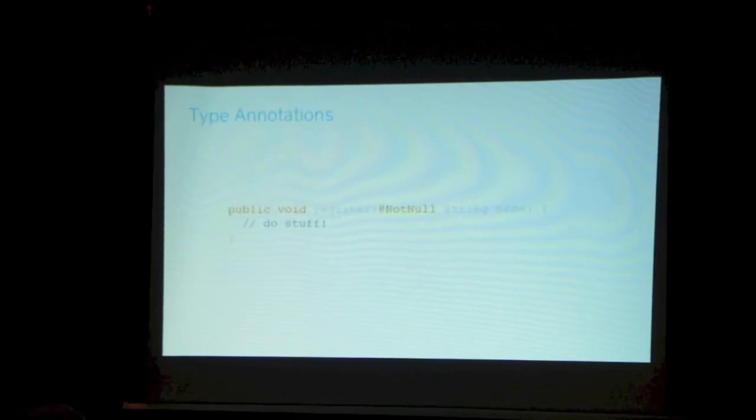I seem to be missing a slide. I thought I had a bullet point slide of all the weird... Okay. Reorganizing your slides at the last minute is a bad idea.